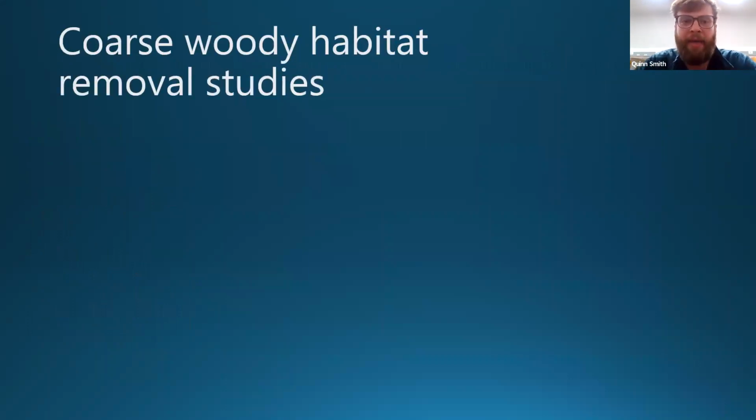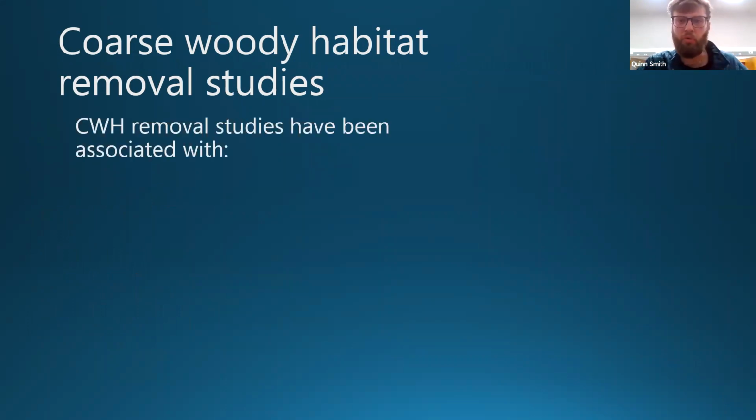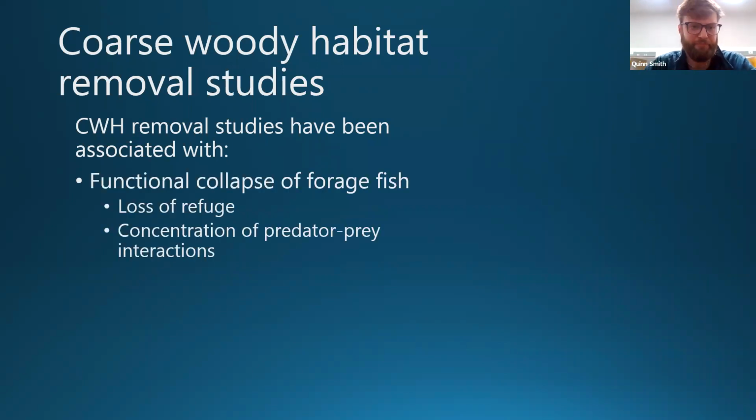So there's been a few studies that kind of built up to this and built off of it, dealing with removal of this coarse woody habitat, looking at its larger influences on the fish within the habitat. So these coarse woody habitat removal studies have been associated with the functional collapse of the forage fish in the system. Most oftentimes this was yellow perch. And this was thought to have been through a few different mechanisms. One was this loss of refuge, where all of a sudden the perch don't have anywhere to find refuge from predators. And it has been shown there was a natural drought that occurred in a few of these studies where you get this concentration of predator-prey interactions. As the lake level drops, you lose that littoral zone coarse woody habitat, and you get this concentration of predator-prey interactions.